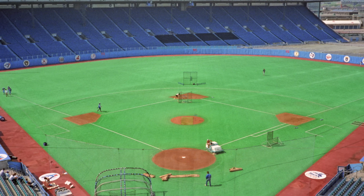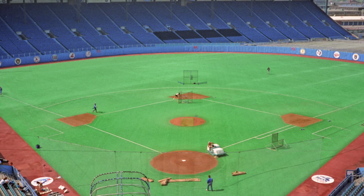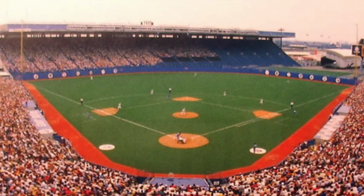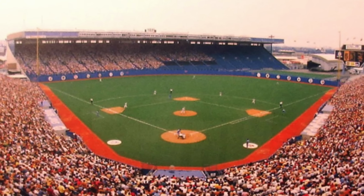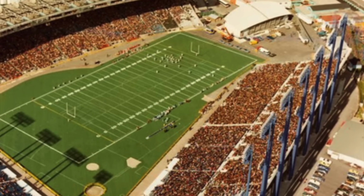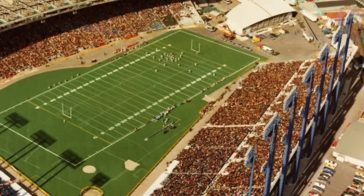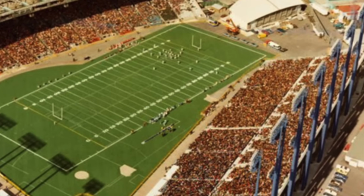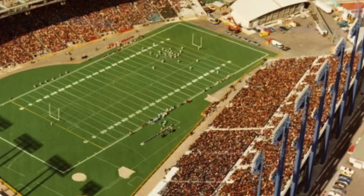When Toronto first got a Major League Baseball team with the Blue Jays in 1977, they needed a place to play. It was decided that their home field would be Exhibition Stadium. This was the home of the Toronto Argonauts, a Canadian football team. The stadium opened in 1959 and was built for just football. Multi-purpose stadiums were very popular in the 70s, and many MLB and NFL teams shared.